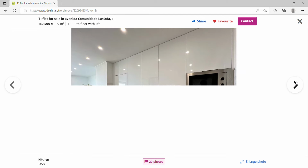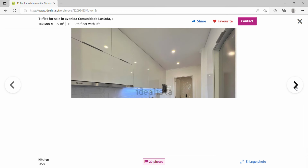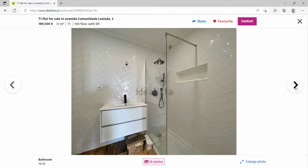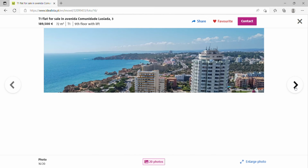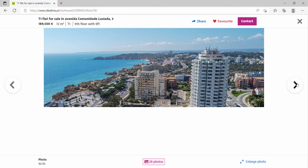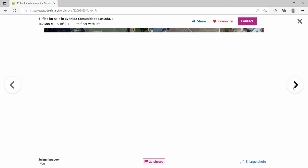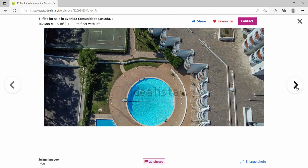nice kitchen too, and the reason I chose this is because you don't really often get now in the Algarve sea view properties for under 200,000 euros. The Algarve has become very, very expensive, and I would not recommend the Algarve as a place where you put your money in the real estate market, certainly not for investment purposes.